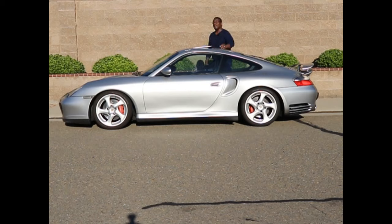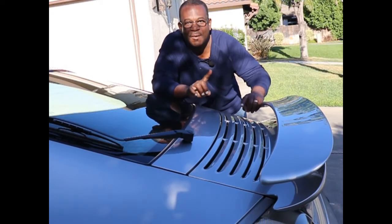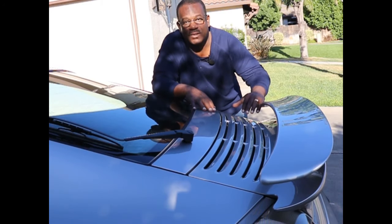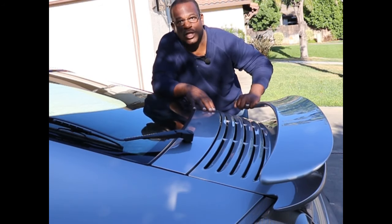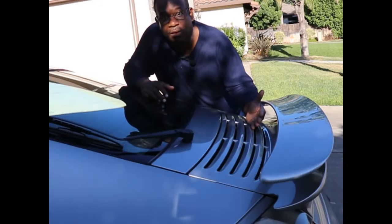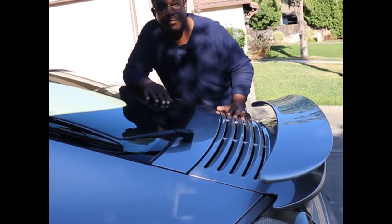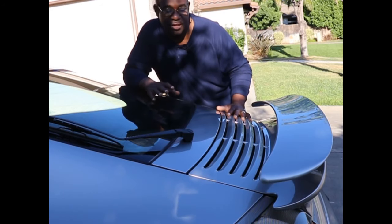Let's get started with number one. By far, the number one most hated feature of the 996 turbo and the 996 non-turbo is the simple fact that they're liquid cooled. Nice cooling vent, right? But it's not for cooling the engine. The purists hate the fact that we use liquid to cool our engines.